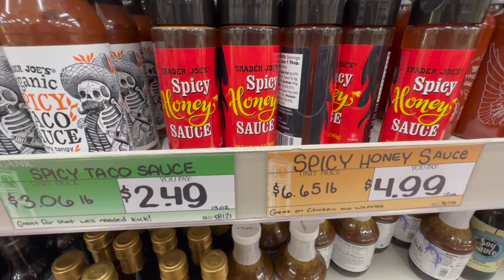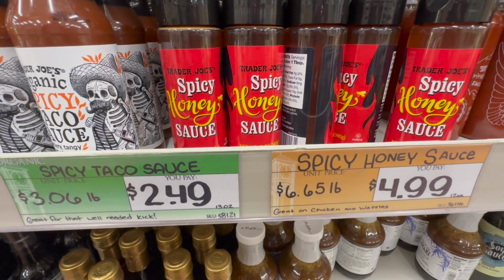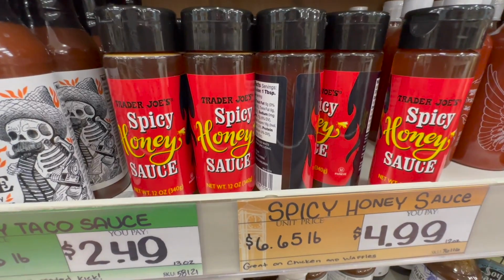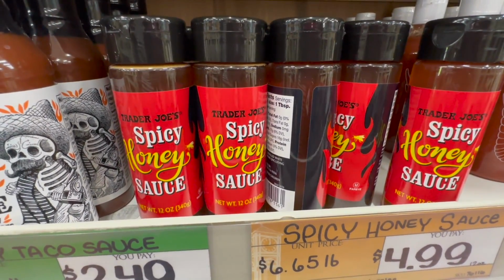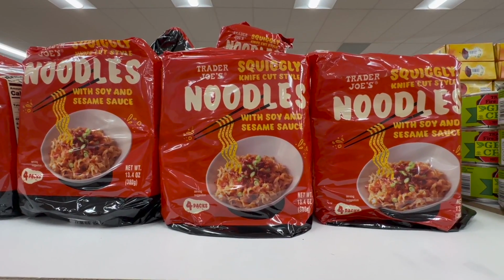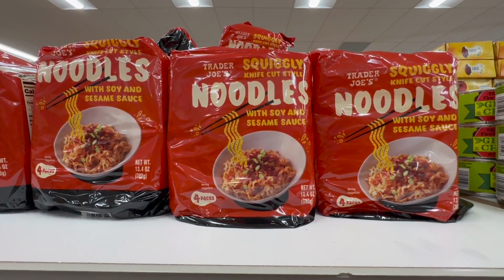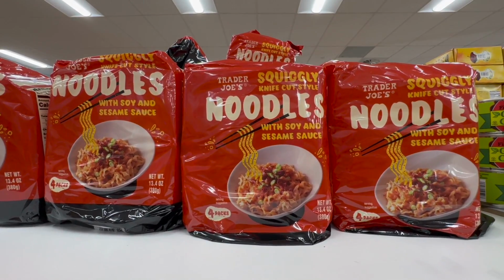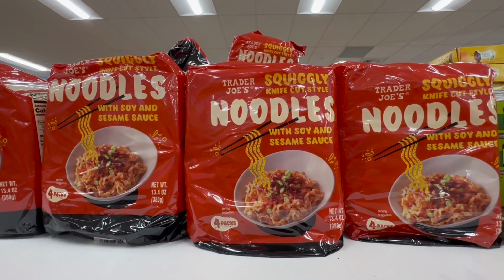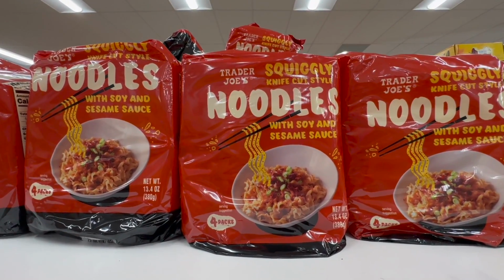We have a new sauce here called the spicy honey sauce, and that retails for $4.99. I feel like honey wings are all the rage right now, so this is very interesting, and I'm glad to see it here at Trader Joe's. And these are Trader Joe's squiggly knife cut style noodles with soy and sesame sauce. The red packaging, I will say, makes it look spicy, but I guess it's not. You can maybe jazz it up with different sauces and seasonings, but they look delicious.